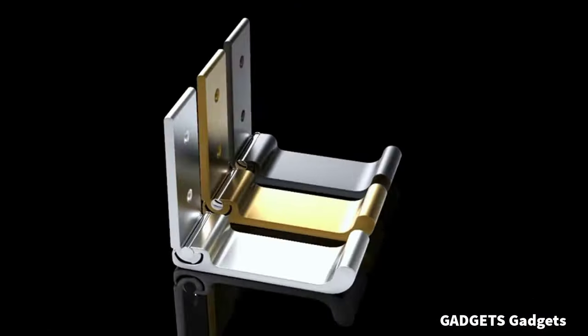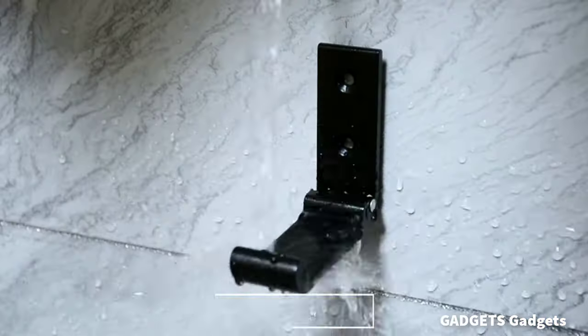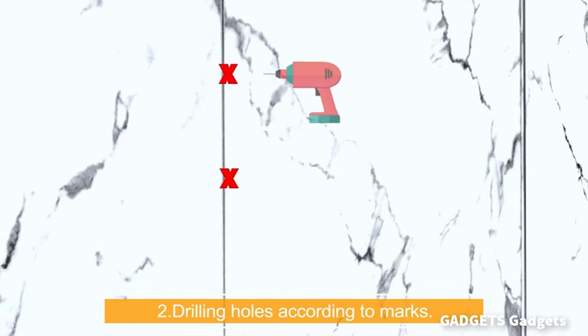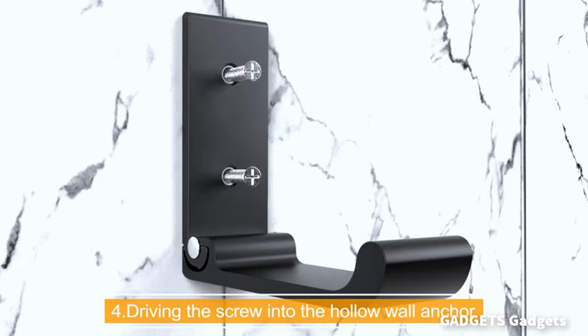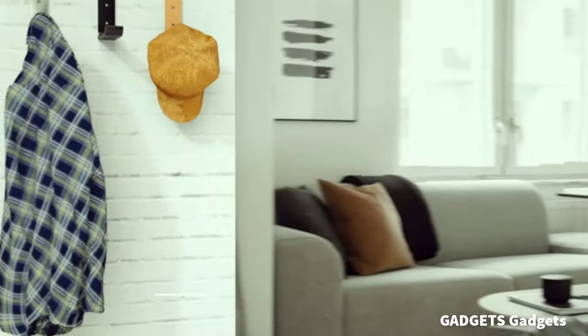This is aluminum alloy foldable hooks. Folding coat hooks are made of good quality aluminum alloy with strong load-bearing capacity, which can bear the weight up to 40 lbs, 18 keys, and will not easily break, and can resist rust and erosion.